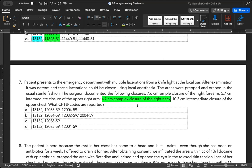So, Dana, it looks like you are in the intermediate section. So make sure that you're looking at the correct complexity. So 13132, I see a couple 13132s. Dana, do you see how your 12035 is under the intermediate and not the complex? I do. I thought we were looking at the neck laceration part. Nope, you're fine. Wait, did you say the neck laceration or the next laceration? The next one. So I was looking already at the intermediate. The 10.3, this one here. Okay. Yeah. No, you're fine. I just wanted to make sure you were in the right section and you saw, okay. Yes. So underneath the complex closure, we're looking at 13132.